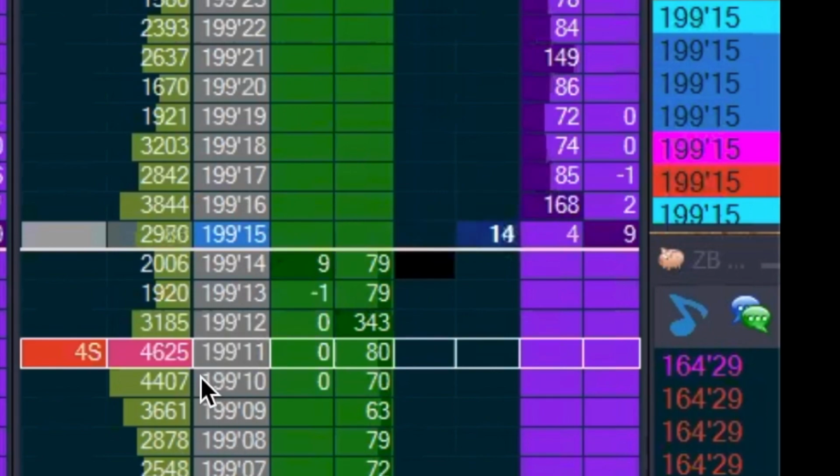So at this point, I've just put in kind of my usual emergency stop. I'm trying to hide behind this big order in case they did pound it down in a flash. I might get some protection there. I might bounce off it and come back up. Seen it happen. Doesn't always work.